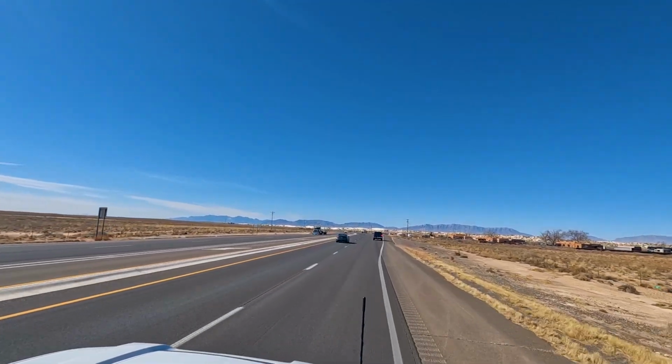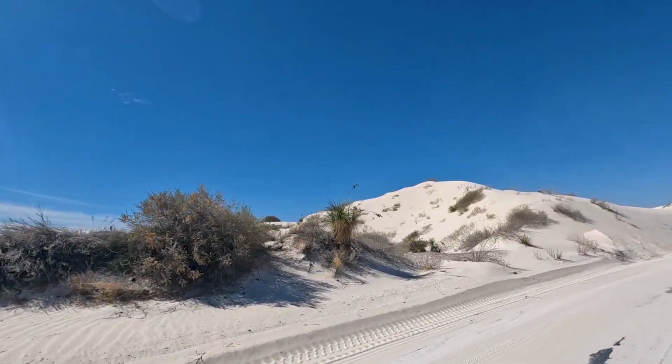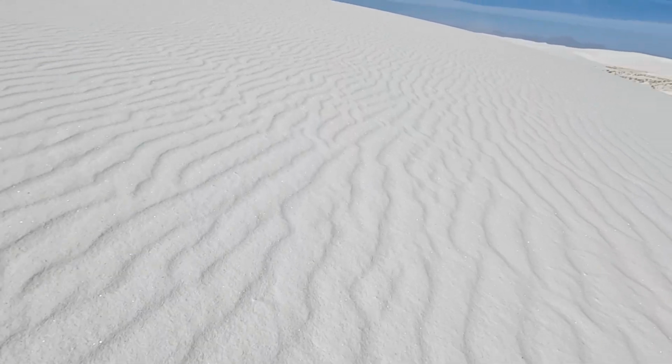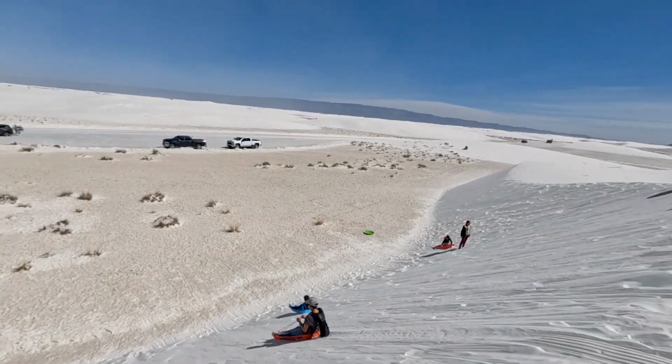So then we headed to White Sands National Park. We made a little stop at the visitor center and checked that out, and then we drove through the national park, and the views were amazing. The sand looked like snow. We went and sledded. Oliver Lee Memorial State Park actually loaned us some sleds for the day. If you're ever going to go to White Sands, stay at Oliver Lee. They have free sleds that they let you borrow. And then you just drop them off when you're done. You don't have to purchase your own.